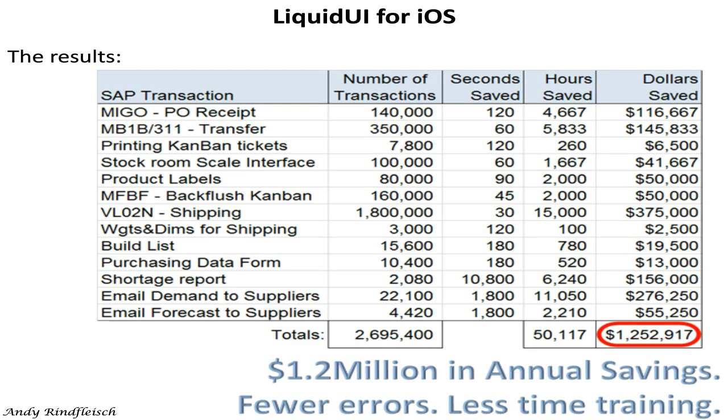Here's what Welch Allyn feels we've saved on an annual basis, about $1.2 million. And I think that's really understated because what I'm looking at is the transactions and how much time and hours we've saved per transaction. I think it really underestimates the amount of errors we've reduced, and even more importantly, how much less training we have to do. So that's a wrap of my presentation.